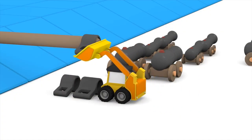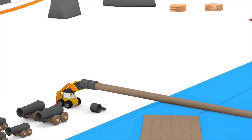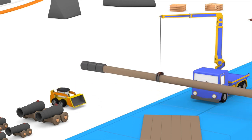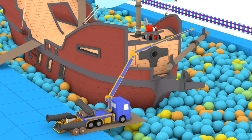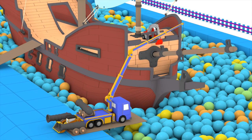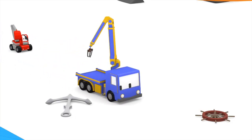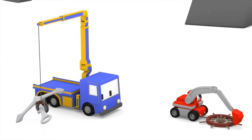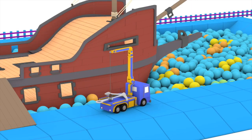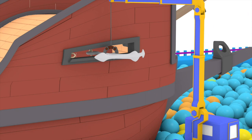Looks like Billy is almost finished getting the bowsprit ready. Once it's ready, it will help hold the ship's sails in place. Just a few more pieces to go. Charlie has the anchor, and Ed is getting the wheel which is used to steer the ship. Great work, guys!